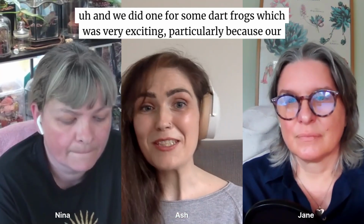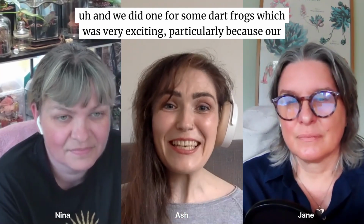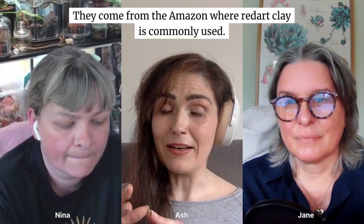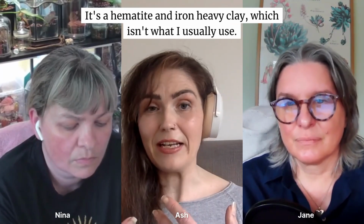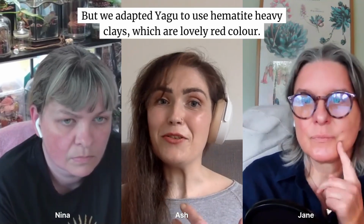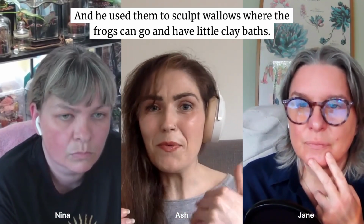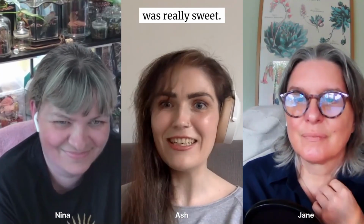We did one for some dart frogs, which was very exciting, particularly because they come from the Amazon, where red clay is commonly used. It's a hematite and iron heavy clay, which isn't what I usually use. But we adapted a goo to use hematite heavy clays, which are a lovely red colour, and our friend used them to sculpt wallows where the frogs can go and have little clay baths. It was really sweet.